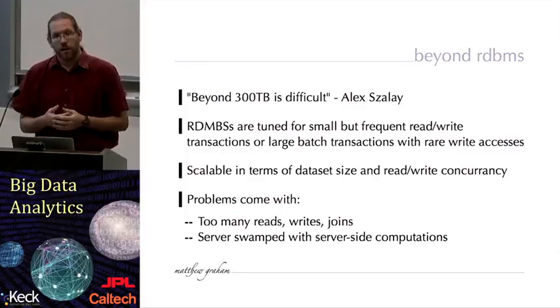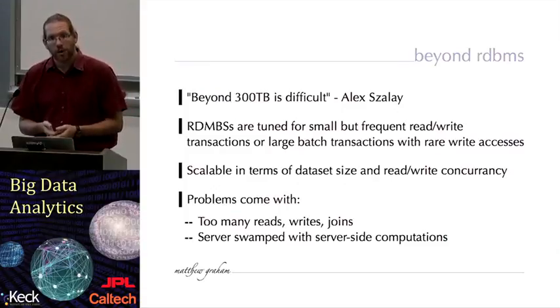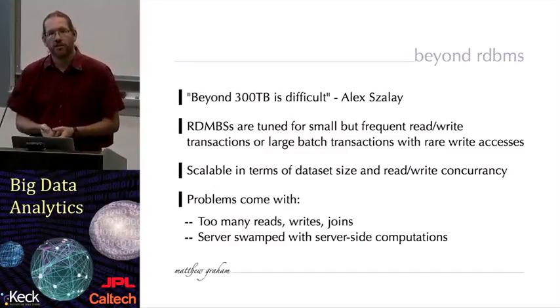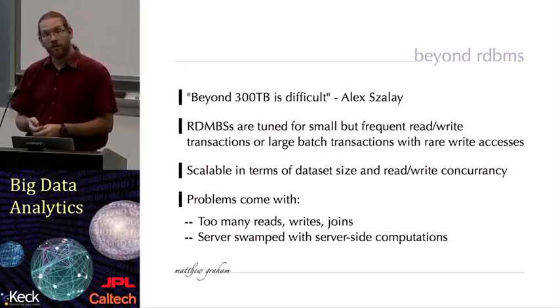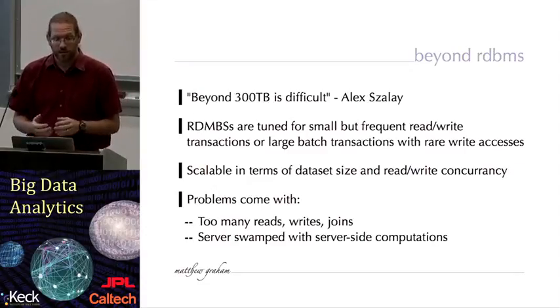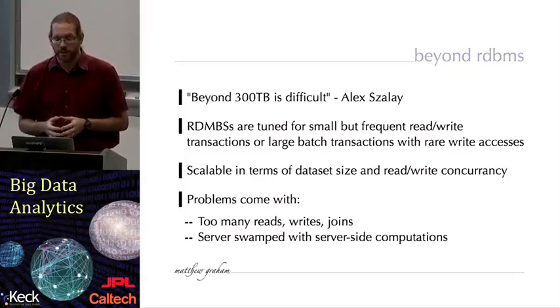Also, if you are doing a lot of complex queries on the database, making use of a lot of stored procedures and possibly even views, where there's a lot of server-side computation required to support a particular query, then you can find that you get performance problems with a relational database.